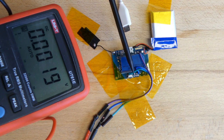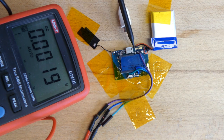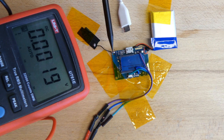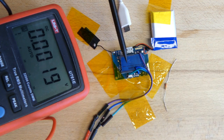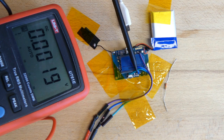This is not a good idea, because whenever you press on the button, you would create a short between 5 volts and ground. So what we need to do first is have a current limiting resistor, which limits the amount of current going from the 5 volt to the pin getting shorted to ground.